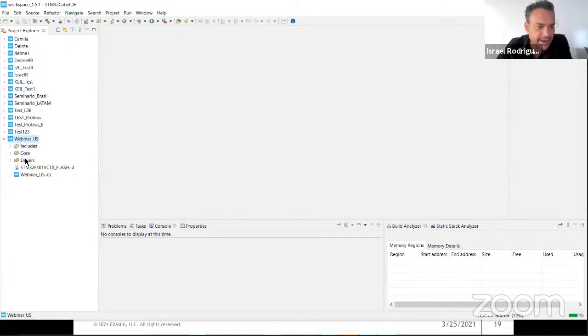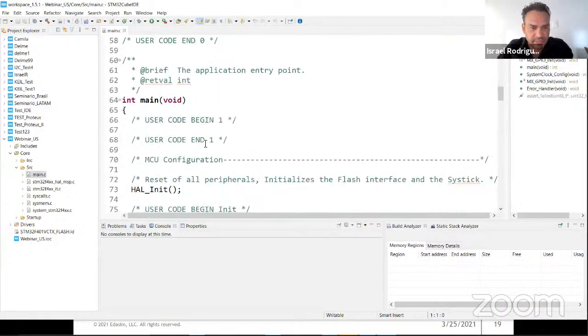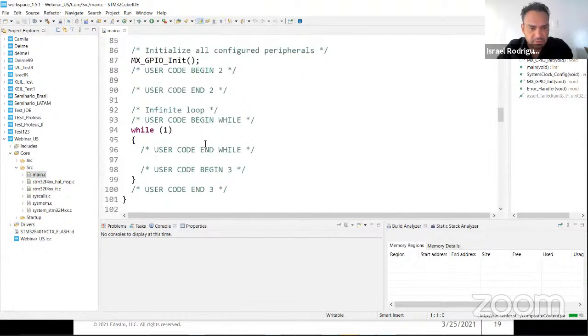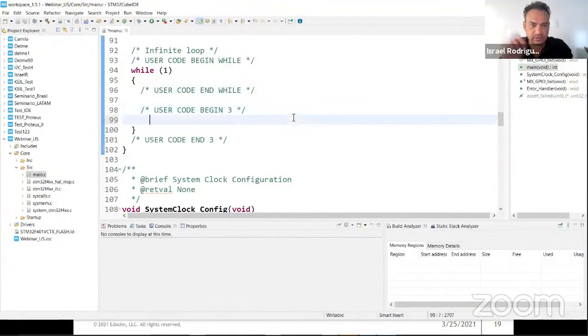It includes the drivers, all the information I need to compile and to start to build my project. If you see here, I have src and the main.c file, where I can double click and start coding. Let's do this coding just to finish our project. Look here for the infinite loop, while(1), and use the code here. So let's start coding using HAL commands.